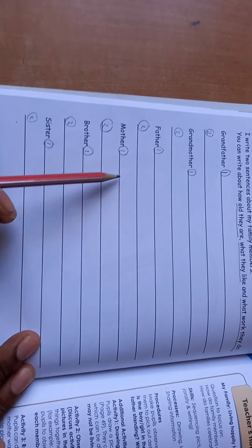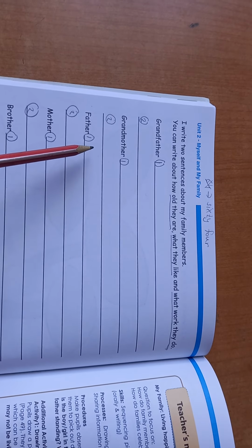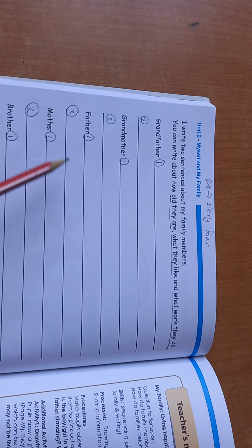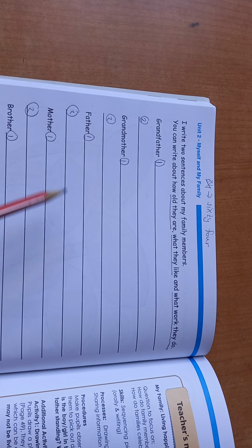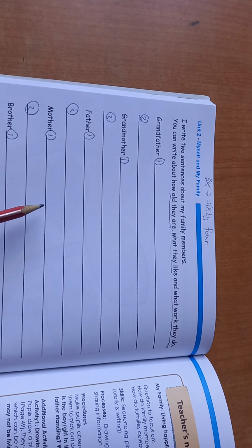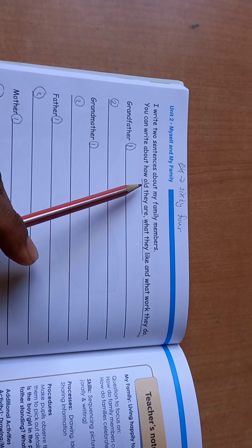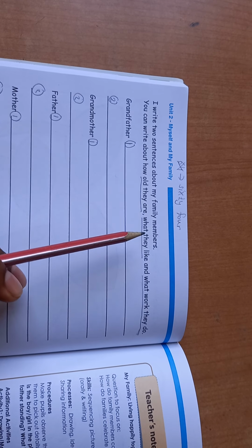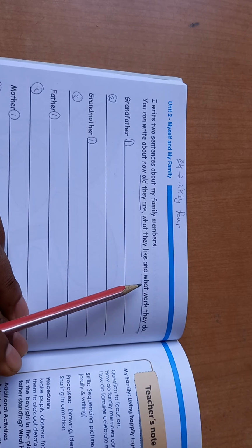The same thing you do for your mother and father. If you know the age of your father, you will say he is, for example, 33 years old. He likes swimming in the sea, or he works as a mason, okay? You just have to choose. You have 3 choices here. You can choose about his age, about what he likes, his interest, and what work they do, about his or her job, okay?